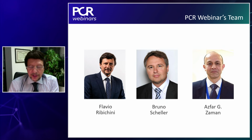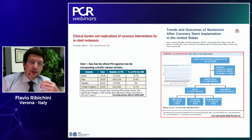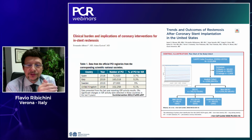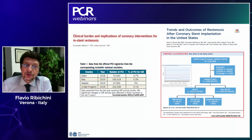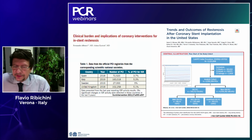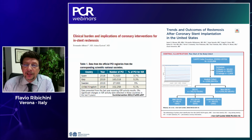So after this presentation, I hope you will be interested in following our work, and I will start with a very practical vision of what we are going to do today. In-stent restenosis does exist. The dream of restenosis zero was not true, obviously, after the first experience with drug-eluting stents. As you can see from different statistics coming from Europe, it represents nearly 5% of our percutaneous coronary interventions. In the US, this registry that has been published recently shows that the percentage of patients being treated because of in-stent restenosis is a bit higher than in Europe.